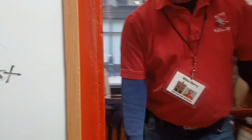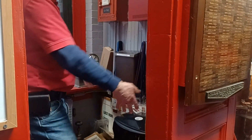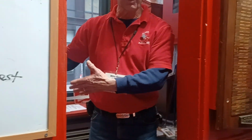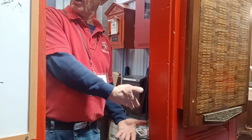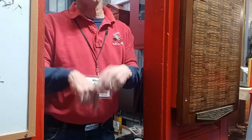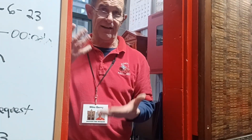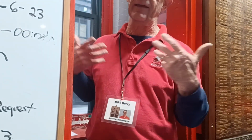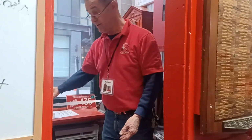So those cards, okay, they're right here. And so there's the firefighter on patrol, sits right here, and every time a box comes in, you pull the card, and you see whether you're going on. Now, after a while, you know which boxes you go to and which ones you don't go to, because after a while, it's like anything else. But this is real, right here.